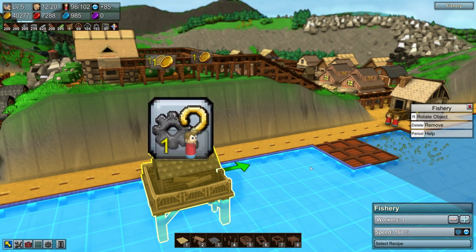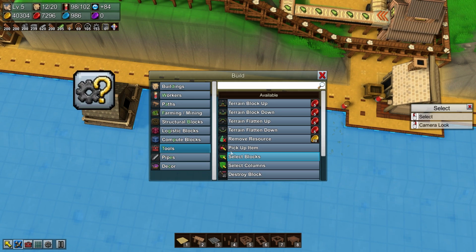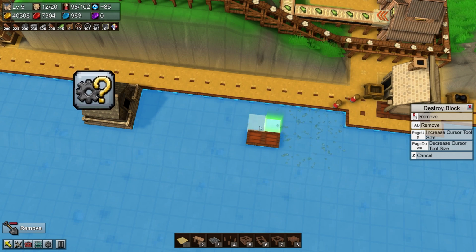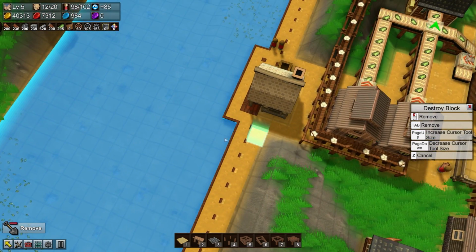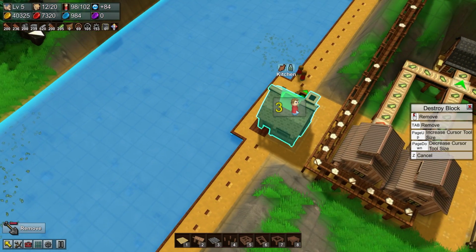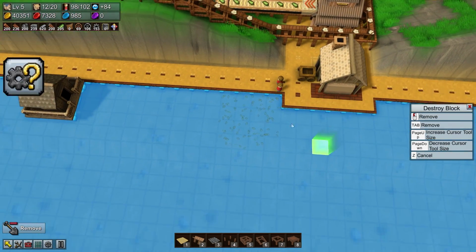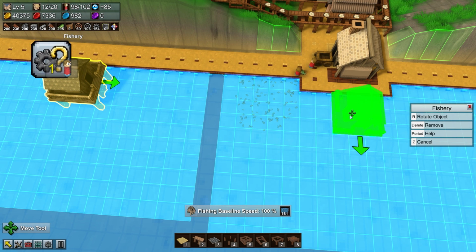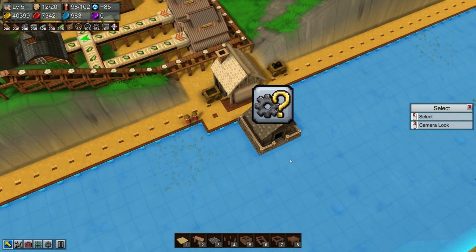So I don't even need these. That's just if I want fish before I have a fishery. Well, okay. I approve, I think. Yes, I think I do approve. The approval shall continue for now. What I will do, however, is we're going to build it out there. So, first and foremost, let's move this. I think that looks nice.